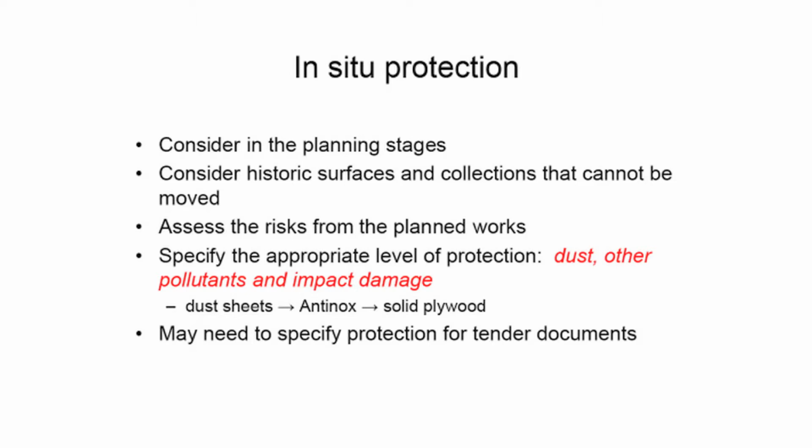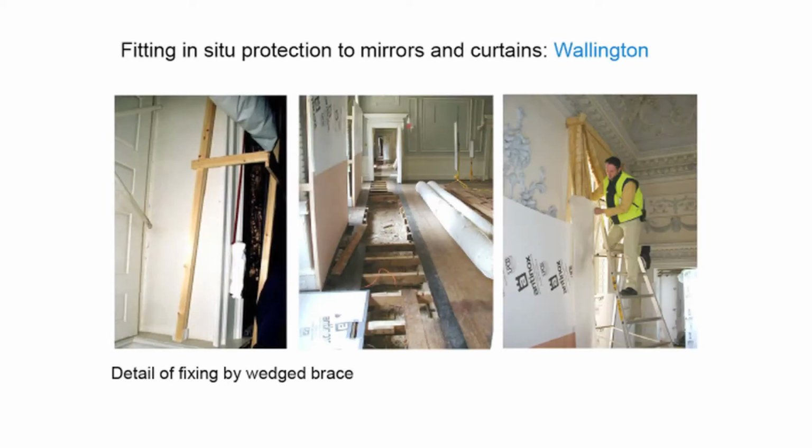So dust sheets can be used to protect furniture from dust and dirt. If there's a small risk of impact damage, anti-knocks, a polypropylene board, can be used for protection. And if there's a risk of major impact damage, protection may be solid plywood. And the protection can be specified in the tender documents. Protection should never be attached directly to historic surfaces. Adhesive tape should never be used, and even low-tack tape can be damaging if left in place too long.